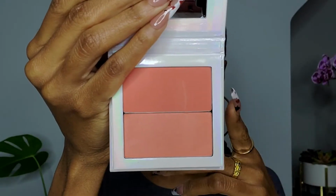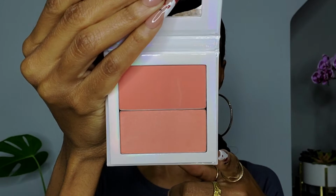All right, so let's go ahead and move on to the blush. KKW Beauty did launch 3 blush duos. It is a matte and shimmer blush duo. I only picked up one of them because the other 2 looked like they probably wouldn't show up on me. Again, the peach has a matte shade on the top and the shimmer shade on the bottom. And I'm going to go ahead and swatch these for you.